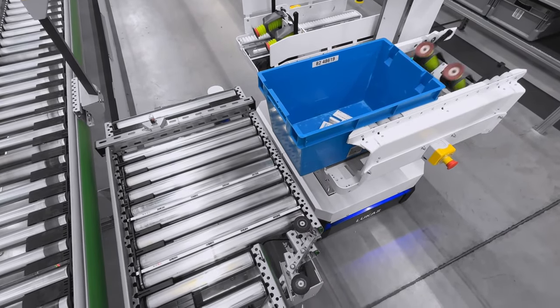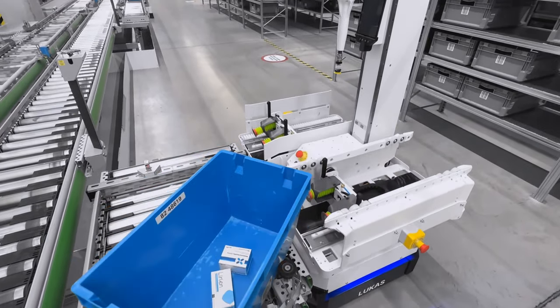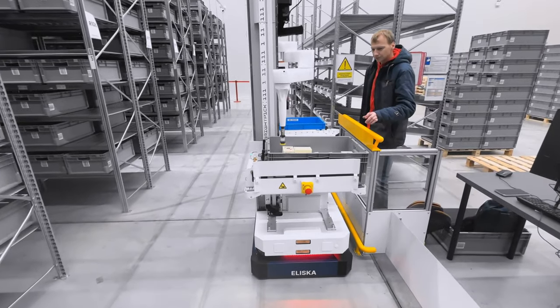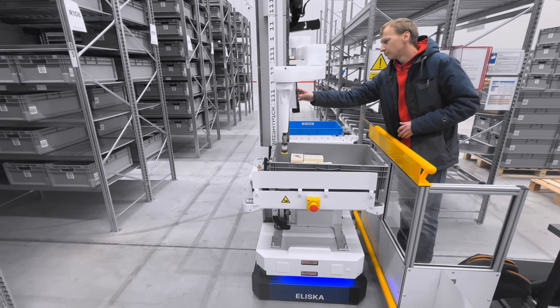What we saved here are the hours of our human pickers, and we dedicate those to the quality of the service, but we also see that the picking error rate has improved in this area. We are already thinking about a few spaces or locations in the warehouse that we would benefit from having robots there.